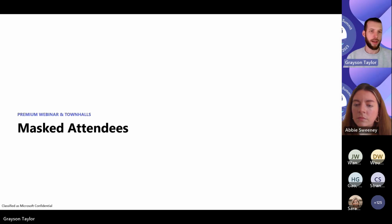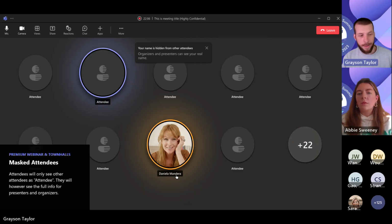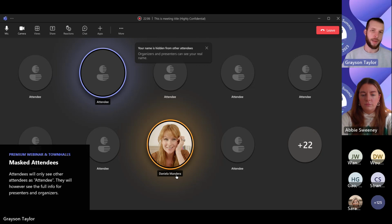All right, so let's talk about masked attendees. This one is one I'm really excited about. Let me describe the use case before I get into the feature. This is one I come across quite a bit working the healthcare vertical. We pushed really hard for this feature to be made available, and I'm super excited that it's about to release.